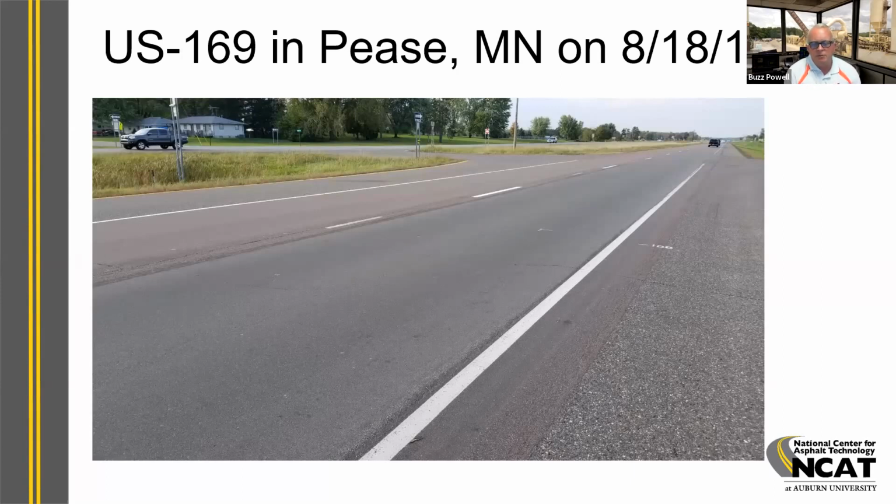This was in August of 2016. Remember, we built this test section after our laboratory testing and construction in 2015 on the track. So in 2016, as part of that 2015 research cycle, we were working with our research partner, which is Minnesota DOT through the Minnesota Road Research Project, and we were installing preservation test sections up in Minnesota that would match up with the test sections that we had built previously here at the National Center for Asphalt Technology.